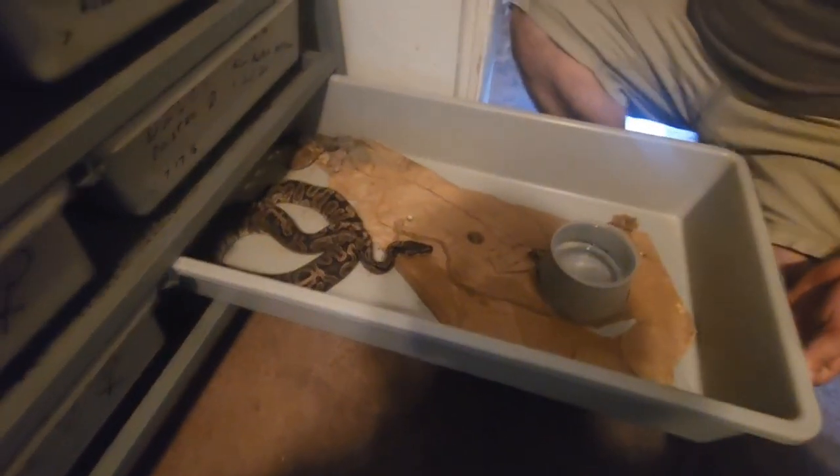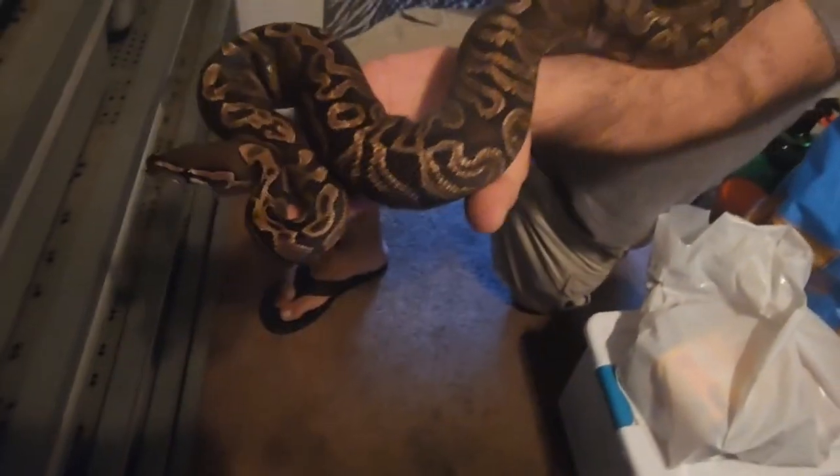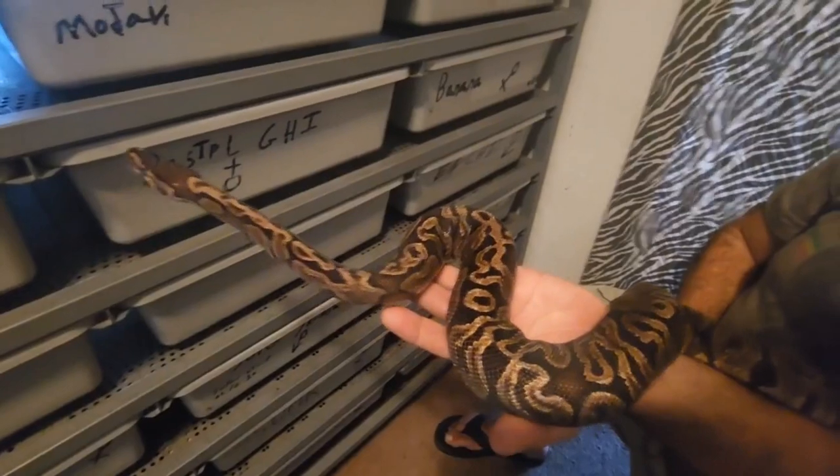Oh no, actually the spider's not here. This is the GHI male. Look how beautiful it is. Very gorgeous snake. Wow. Got to have it, by the way. It's called Got to Have It. GHI stands for Got to Have It.